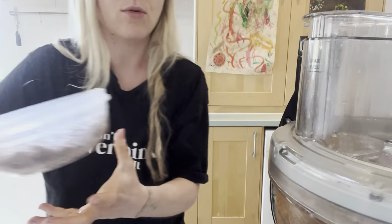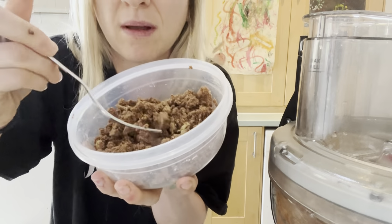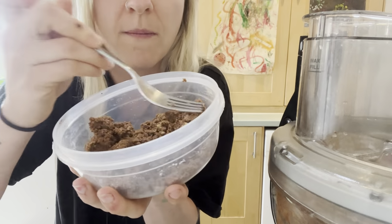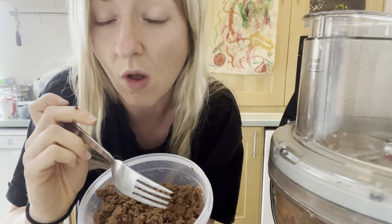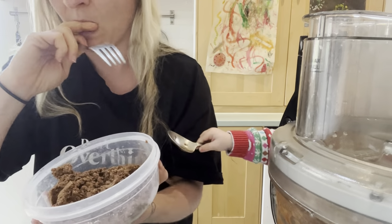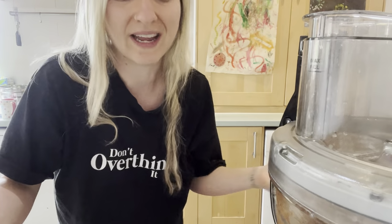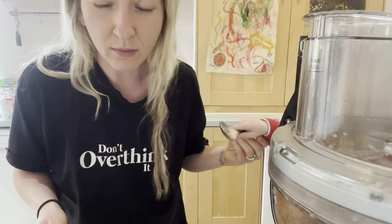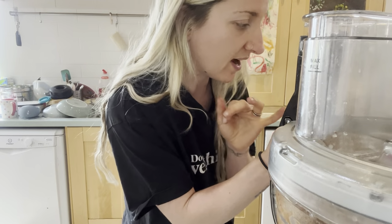Good girl. I'm also going to add in these little leftover chickpea, I'm going to call it chickpea chocolate cookie dough kind of stuff that I had left over from the other day, which is very tasty. I'm just going to whack that in and then pulse it a little bit just so it gets processed, but we still want to have loads of chunks in there. That's what gives us that kind of Ben and Jerry's ice cream effect.